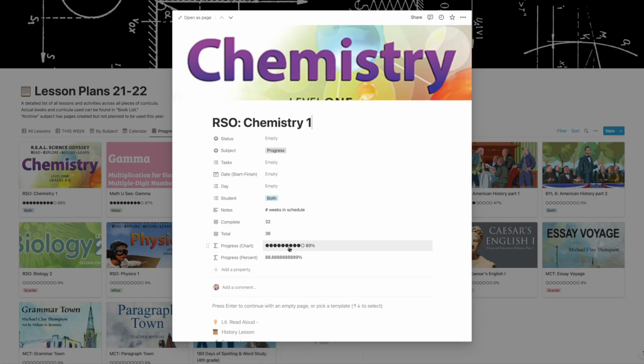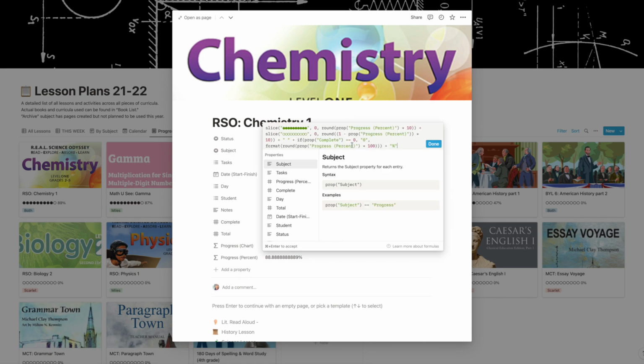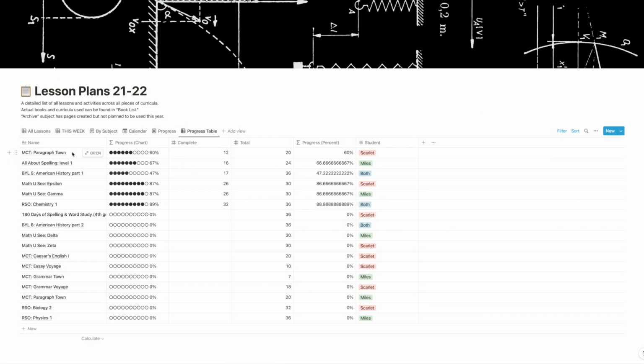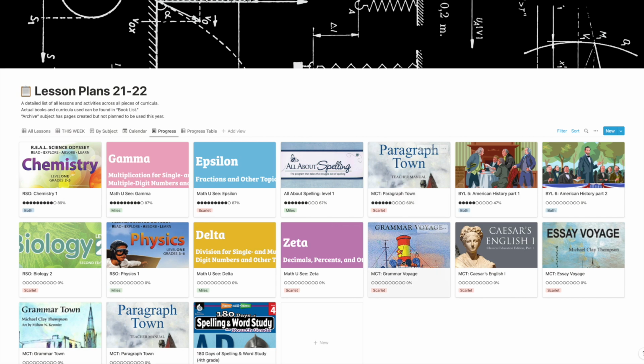And then I have this little progress chart. I cannot take credit for this formula. My mind just went blank when I was trying to figure these out, and I copied it over from somebody else's template. So all it does is it has this ridiculous formula that winds up with this cute little progress chart that fills in automatically based on the numbers you put in. So if you want to see it over here, for Paragraph Town, we have completed 12 out of the 20 lessons, and this calculates the percentage automatically, which then fills in this progress chart. So you can just see it filled in. Again, it serves no purpose, it's just for fun. I might not even continue doing it.